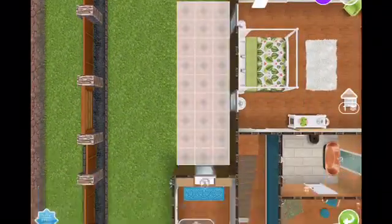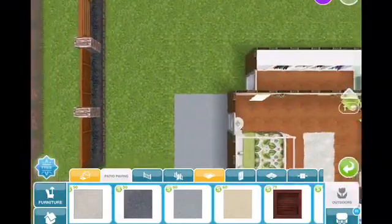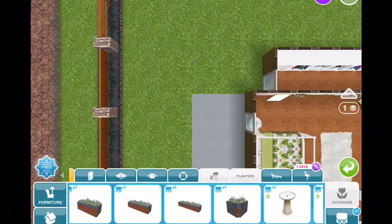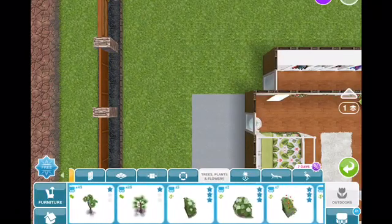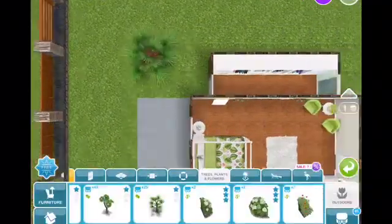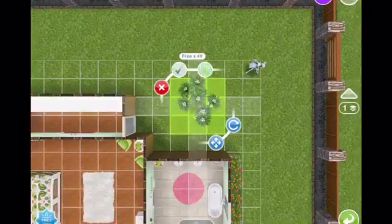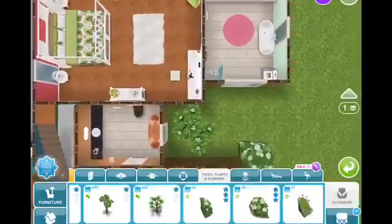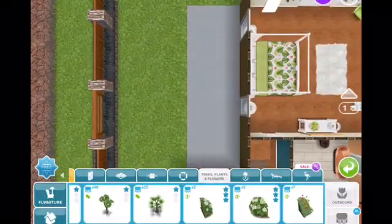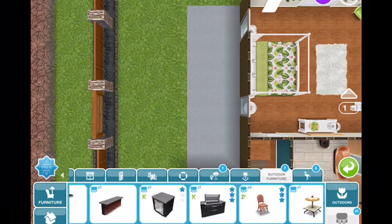And I need to pick a nice gray that would match the other one. And that works for me, because we have that kind of design going on with the grays anyway. And another one of these trees out here to balance it out. We'll put another one of these here. So, let's see here. Let's look for some outdoor furniture.